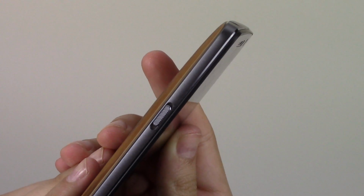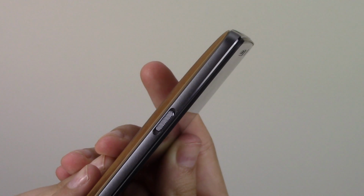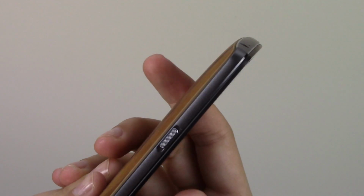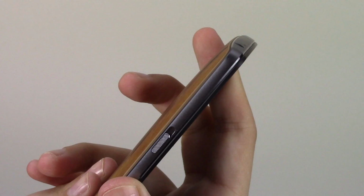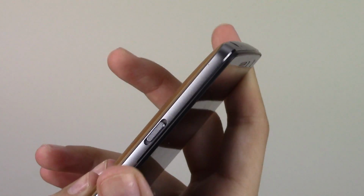I find myself using this throughout the day to silence my notifications when going into places where I can't have my phone beep or make noise. Now, the OnePlus 2 has incorporated this, and I'm hoping that other smartphone companies will take after OnePlus and incorporate this in their future devices.